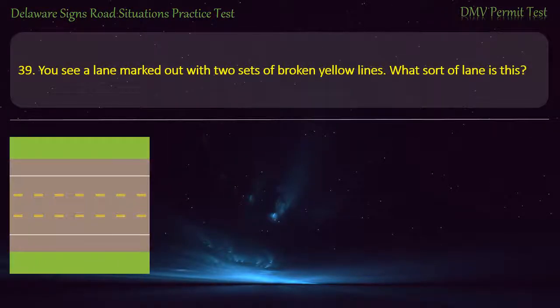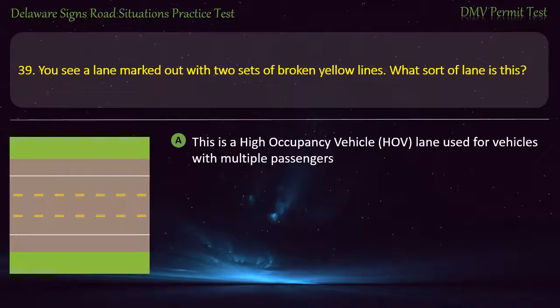Question 39. You see a lane marked out with 2 sets of broken yellow lines. What sort of lane is this? This is a high occupancy vehicle, HOV, lane used for vehicles with multiple passengers.